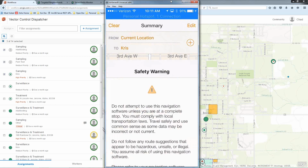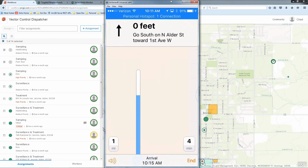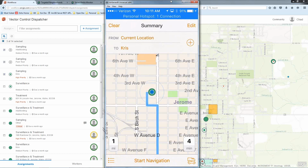I could go ahead and start navigation, and then once I get to that location, then I can switch back to Workforce and record that I'd completed the assignment.